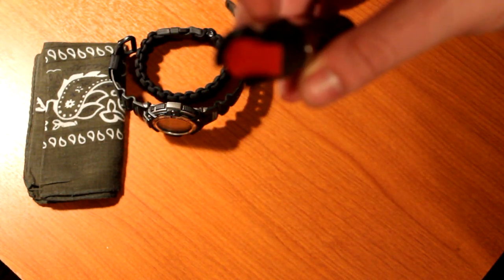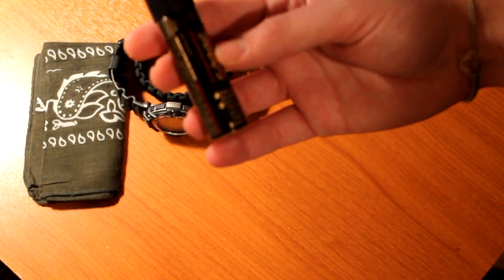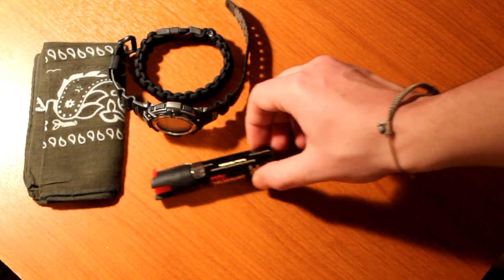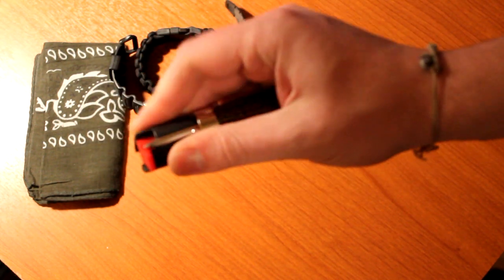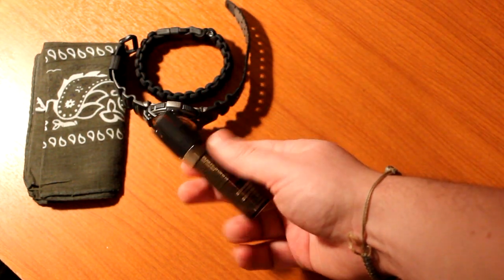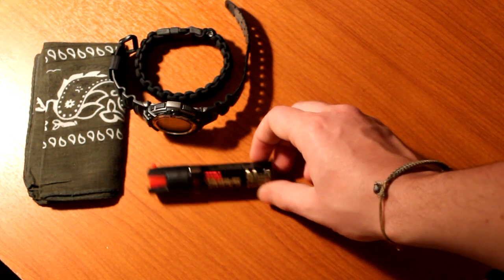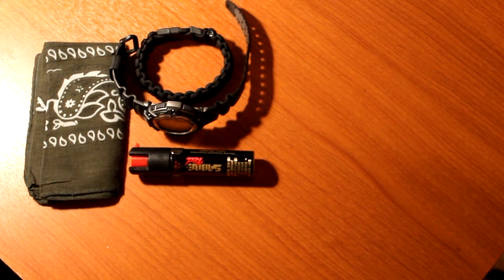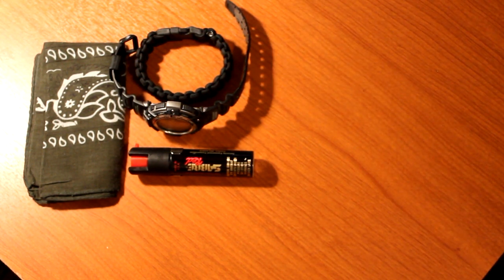I finally replaced my Sabre Red, not because I wanted to, just because I lost my other one. So I really prefer to have one of these in my pockets. So I have the new one, although I don't like the new cap. It's a different kind of plastic. Sorry if I get this close and you don't see anything. The camera hasn't got autofocus. I have to press the shutter button to make it focus. Whatever.